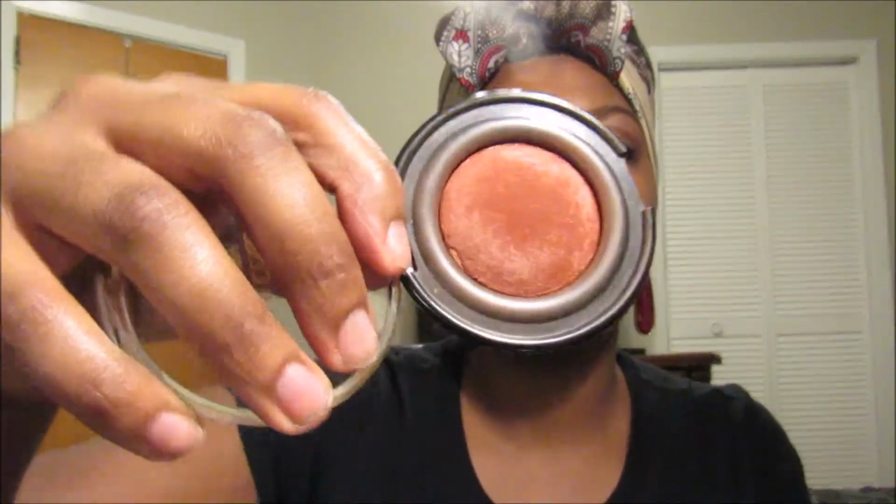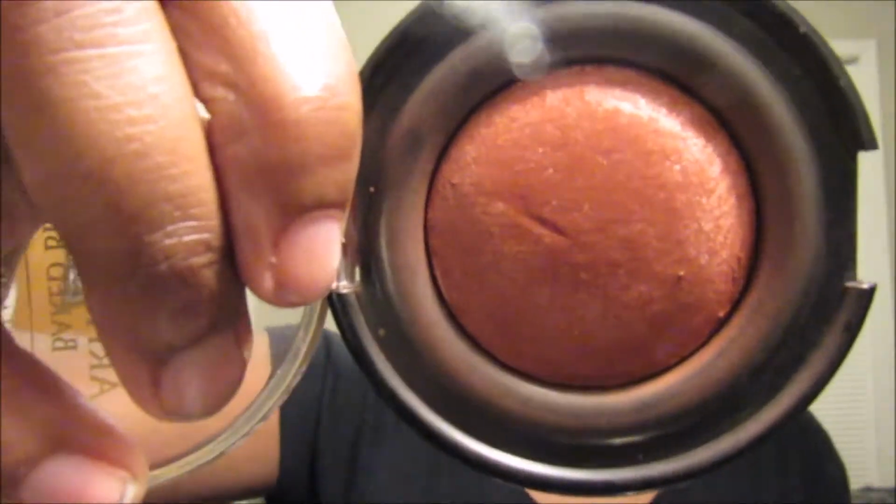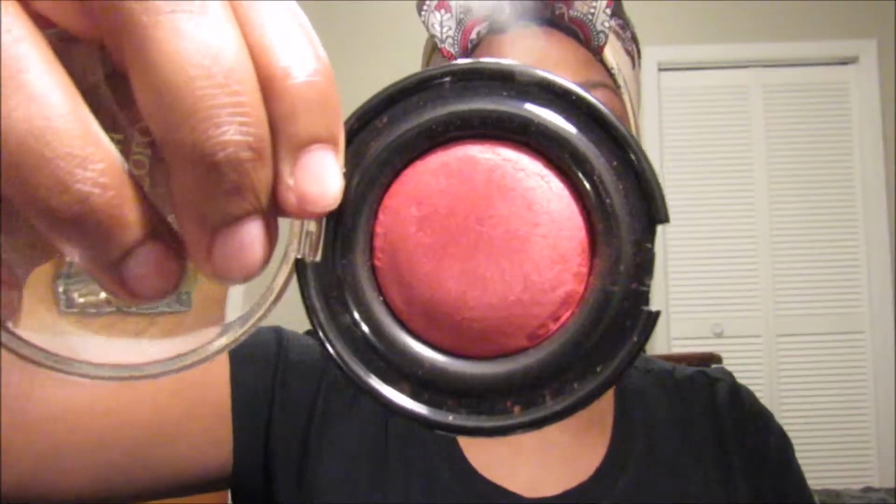And for blushes, I would have to say Black Radiance, hands down, is something that I have been wearing over and over. And this one is in Toasted Almond, and it is a beautiful color, guys. So yeah, Toasted Almond is one of my favorites. And Warm Berry. And I usually wear Toasted Almond or Warm Berry as an eyeshadow as well, just because I think it's a beautiful color.